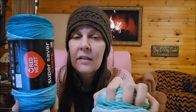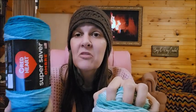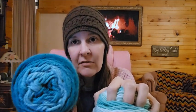And as much as I love Redheart Super Saver, it is not a soft yarn. It's just average. Sometimes it can be a scratchy acrylic yarn, but it does soften up after a wash. So yeah, they feel the same. If you've ever felt Redheart Super Saver or Redheart Ombre, this feels identical to that. To me, I can't really see or feel any difference.